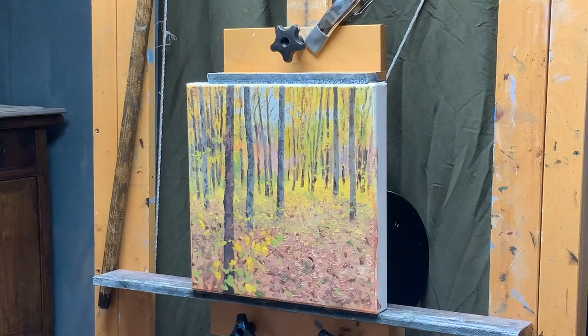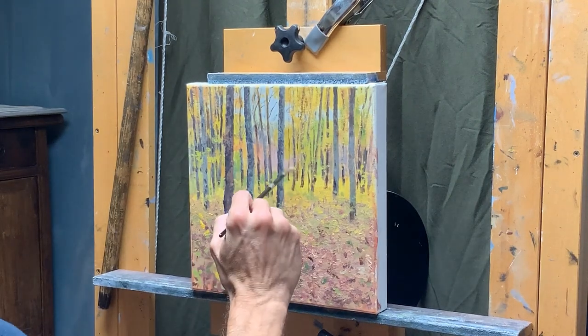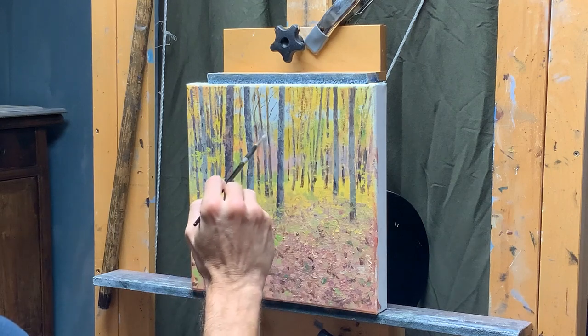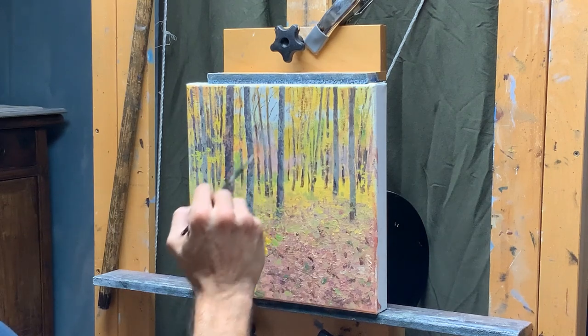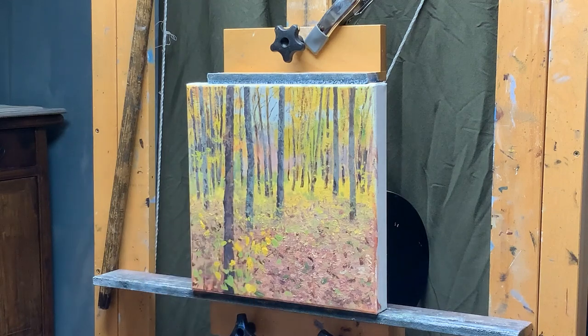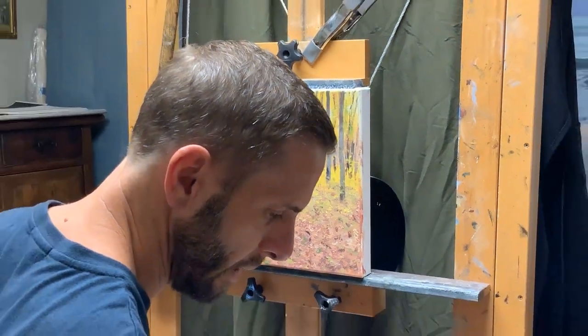Just a little atmosphere helps some of these things get back. A couple more darks at the base.